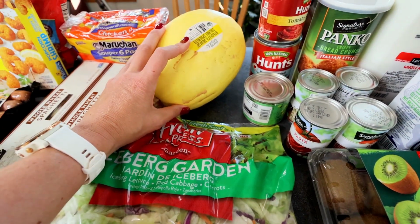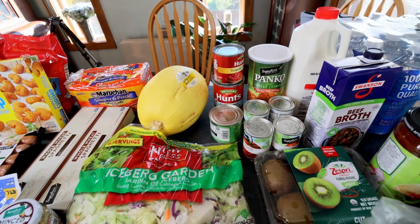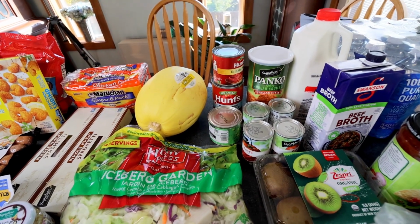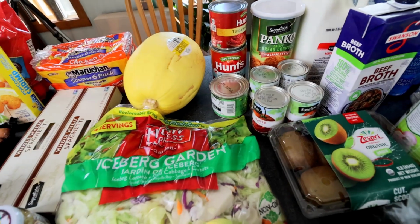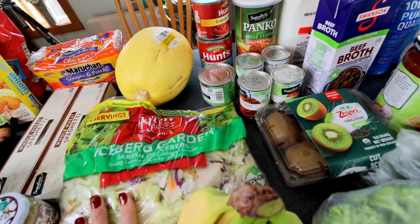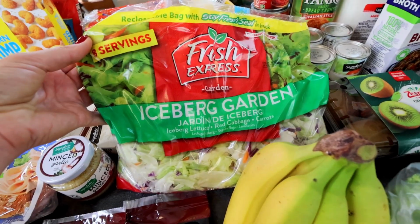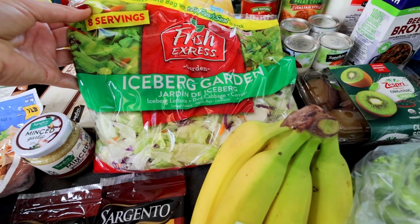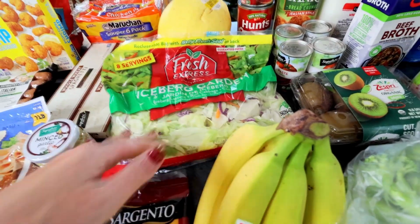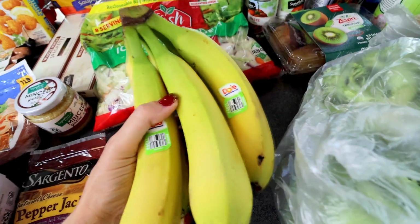Back here, I got a spaghetti squash. I have a spaghetti squash recipe. It's a crock pot chicken sausage spaghetti squash. I got that recipe from my mother-in-law years ago too. Very, very good. Weight Watcher friendly. I will link that up above and down below because I have filmed it already. Here got 24 ounces of salad. That's just 4 salads. Still loving the salads.